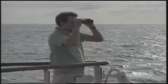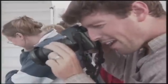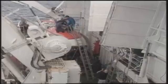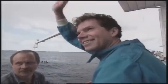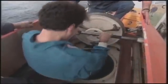Days into my journey, and I'm ready to go down to the Titanic. One for all and all for one. With all systems go, with fellow passengers cheering me on, I enter Mir 2. I'm now in the hands of the awesome launch crew I've seen in action during the past 2 days.